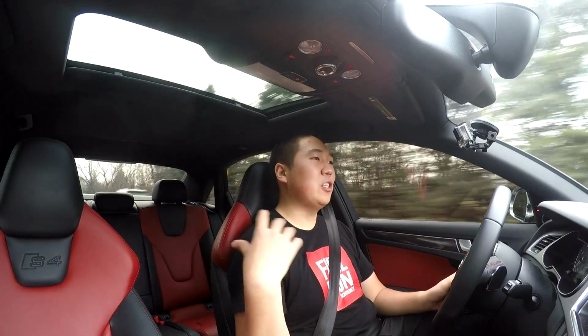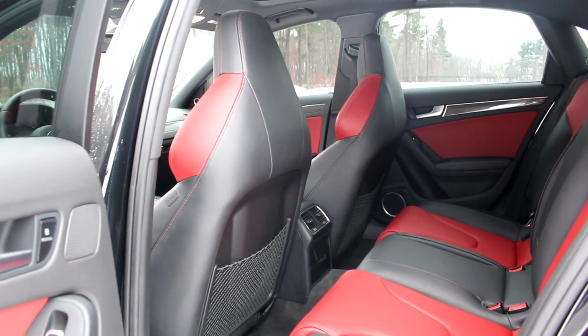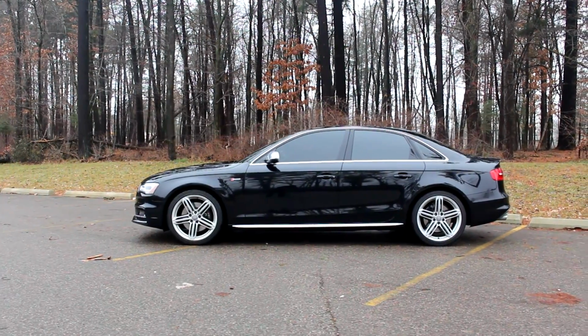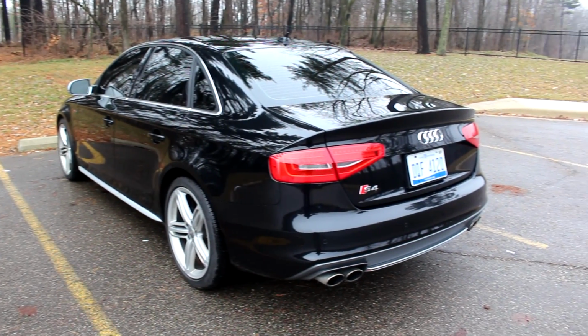Second off is the rear seat space, and I mean, there isn't much of it. While this is a sedan, I don't really treat it as such. The only reason I bought this over an S5 is I actually prefer the proportions of the sedan more. But really, there's not much room back there. If you're looking for something that 4 adults can comfortably seat in for a long period of time, you're better off getting something like an A6 or an S6.